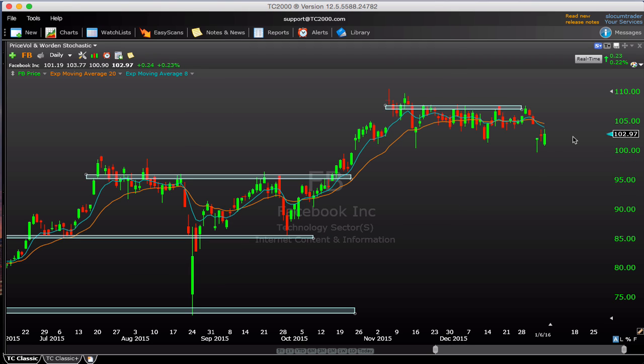Facebook was positive here as well. So these kind of three horsemen here, all have a very similar technical picture. They've been the leaders now for quite some time. They've been basing sideways for most of November and December. Facebook closed positive.